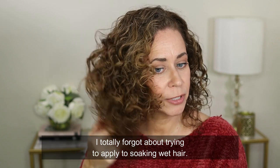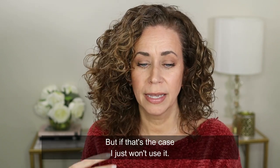I think I'm gonna have to play with it. I think I know what I'm gonna do next time I try this. I sometimes do this when I dry my curls. Sometimes what I'll do is not put the diffuser like this. I did this over the summer. I have a video on this, on another technique that I use to get bigger hair.